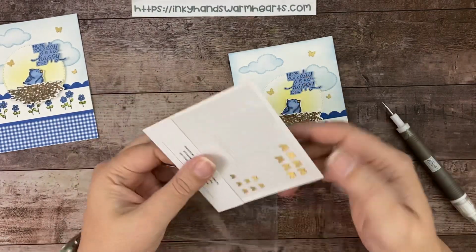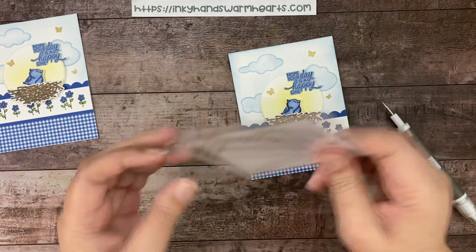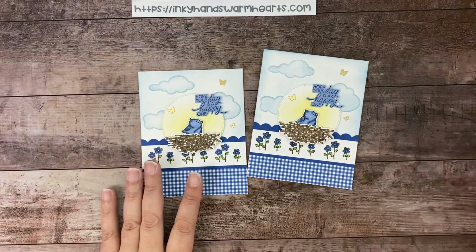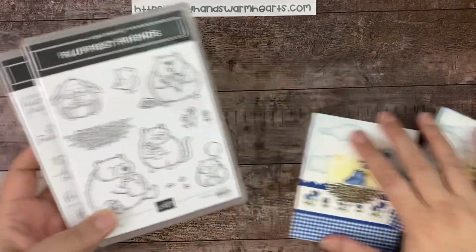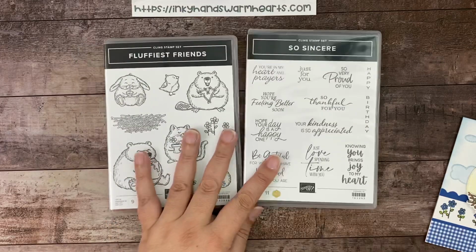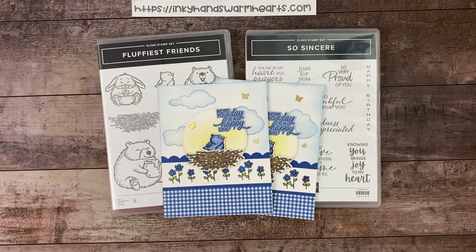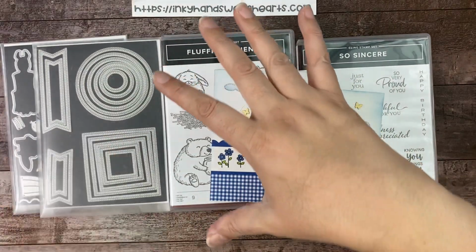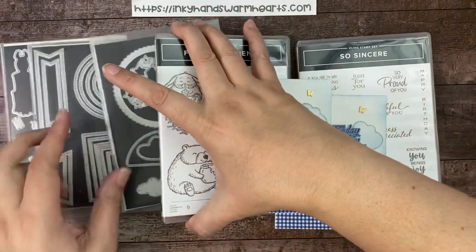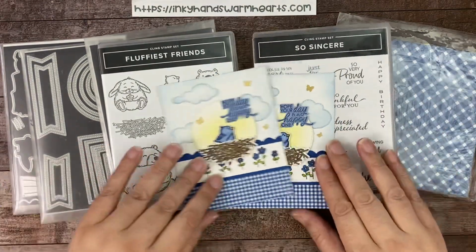I hope that you have enjoyed this really fun card using our new online exclusive stamp set, Fluffiest Friends. I've paired it with So Sincere from the mini catalog. And our dies today were Stylish Shapes, Zany Zoo. And don't forget about Give It a Whirl dies. Love those. And then, of course, our fantastic, glorious gingham DSP.